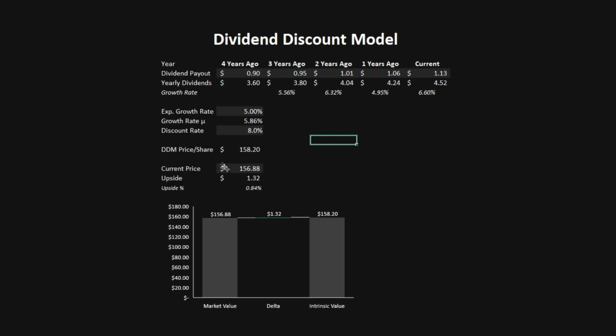The second model that we'll be using is the dividend discount model. I've imported the dividend payouts going from 4 years ago to the current year. The average annual growth rate of the dividends during this period was 5.86%, and I'm projecting an expected growth rate in future dividends for Johnson & Johnson of 5%. I will once again be using a discount rate of 8% in this valuation. This gives us a dividend discount model price per share of $158.20, which is a 0.84% upside from the current price. So in this model, it's trading very close to its fair value.